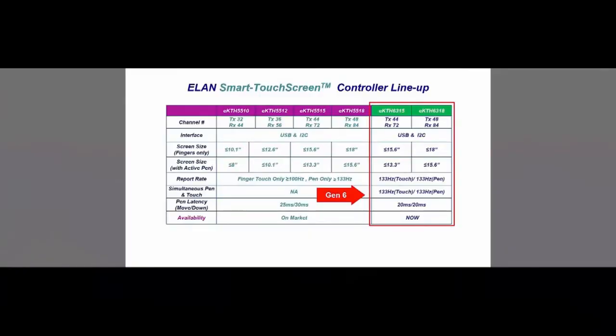So I'm happy to announce today, Gen 6 is readily available to all of our partners and all of our customers. And you should be seeing our Gen 6 with simultaneous pen touch, MPP, lower latency, all in one singular firmware on the market holiday 2017. Thank you. Thank you, Joe.